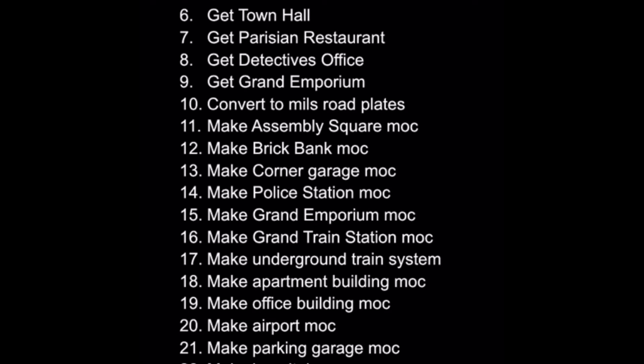The next thing on my list is to make the Grand Emporium mock. The Grand Emporium was on my list of buildings to get before, and it's just a shopping center. And shopping centers are very ideal things to have in your city, because where are your people going to buy clothes and toys if there's no shop? Of course, they could always order it from Amazon, but like, come on, support local businesses.